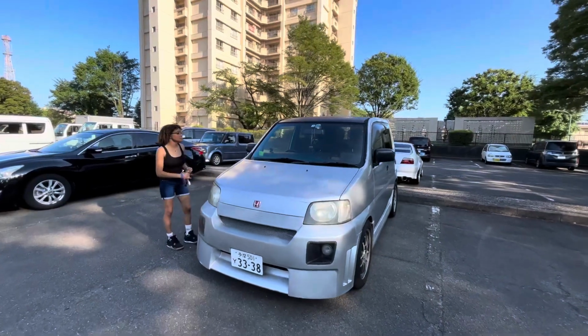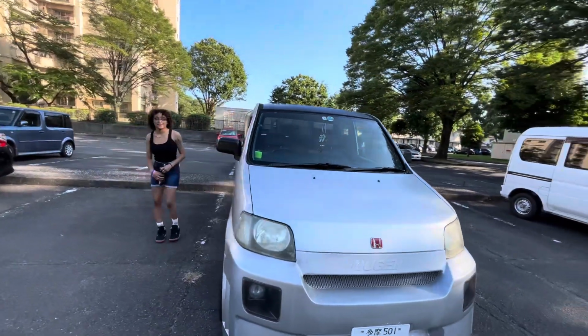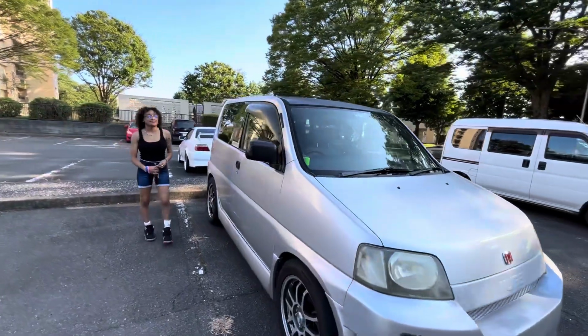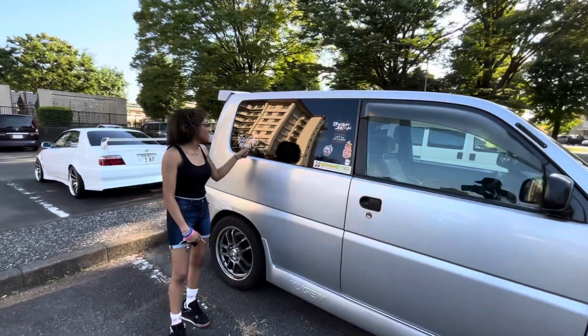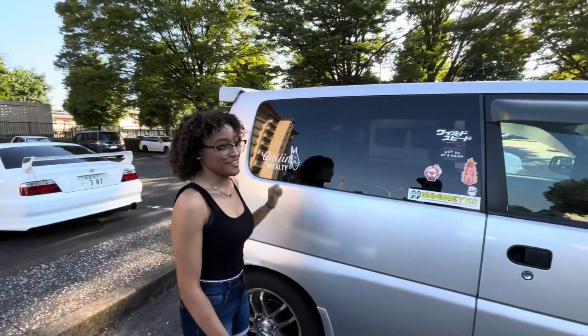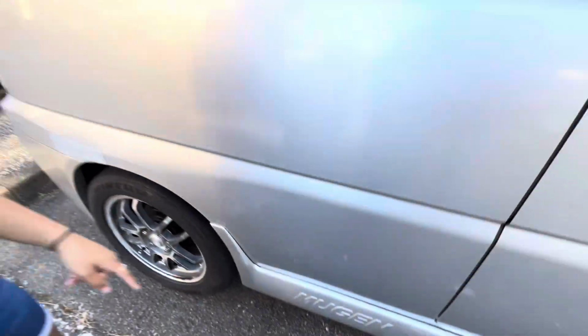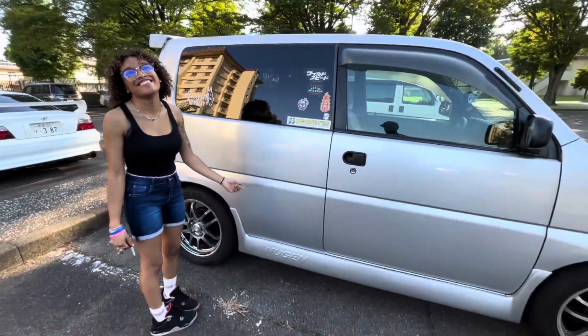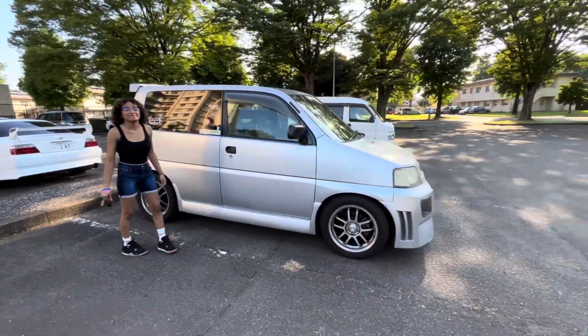Okay, so here we have this 1997 Honda SMX. I like the sticker. Okay, but let's focus on this sticker. Oh, it's not a sticker. It's not, but that's what makes this car very, very, very special.